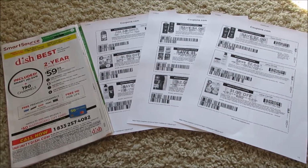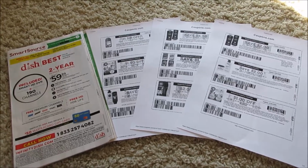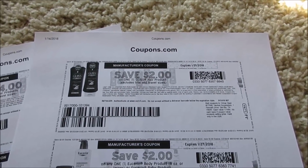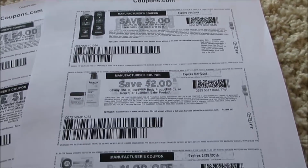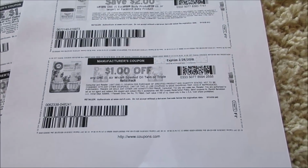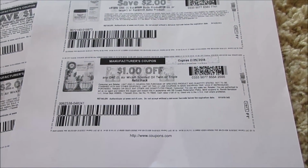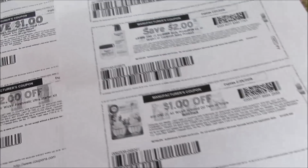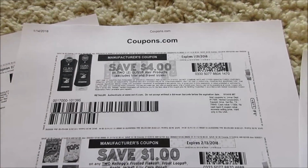Today I'm showing you guys the coupons to print and what I got in my inserts. They had some Gliss coupons. A lot of you guys probably already got these, but I did not get them. We got $2 off of Windsor, Airwick. I never get those coupons either, both the coupons that I order and the ones I get at my house. So we got $1 off Airwick, $4 off of 2 Gliss.